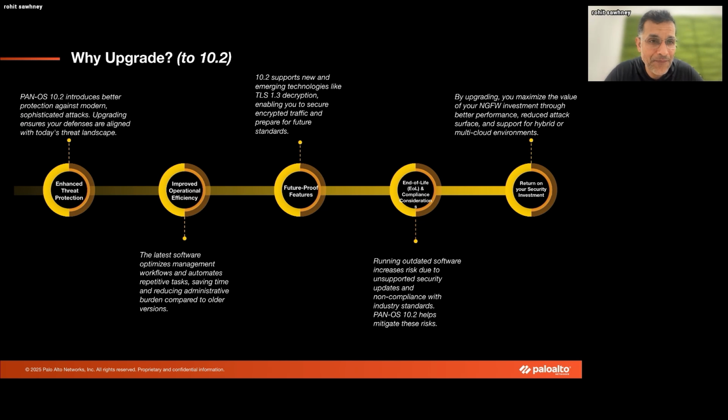And certainly you can read more about this. We've documented it, be it 10.2 or 11.1. There are a lot of future-proof features that are available there in PanOS. And so be it ADEM to Quantum to TLS 1.3 and decryption technologies, these innovations and the way that the world is evolving, you want to make sure that you are availing of these features. That is hopefully why you are using our platform, and continuing on the journey.